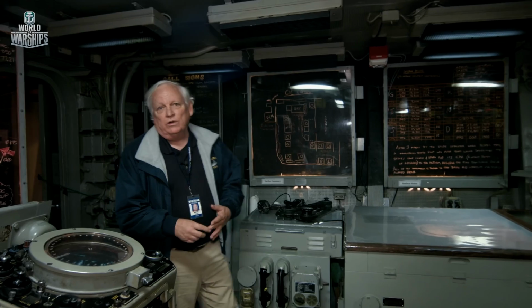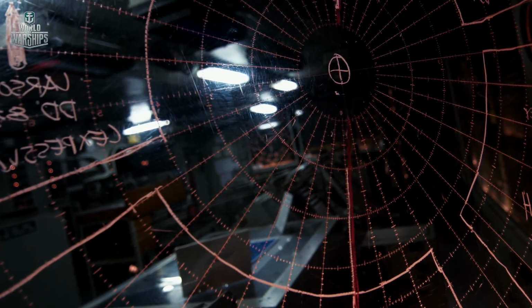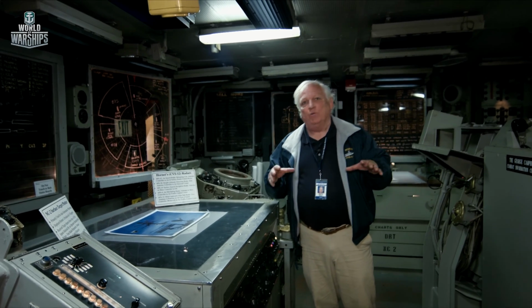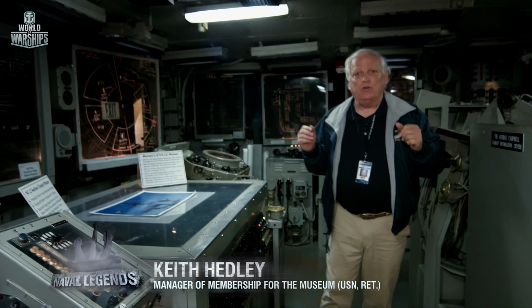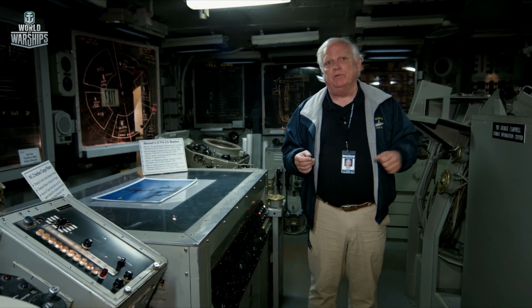My favorite room on the Hornet, this is the Combat Information Center. In this room, all of the sensors for the Hornet come in. All of the radars, sonar information, electronic warfare information, it's all flowing into this room, and they're figuring out what needs to be filtered out and acted upon and passed up to the bridge for action.